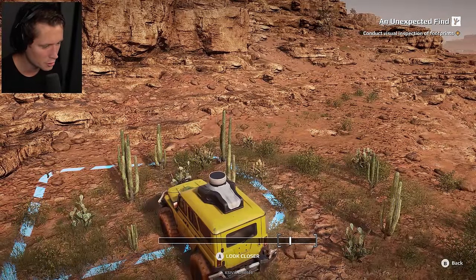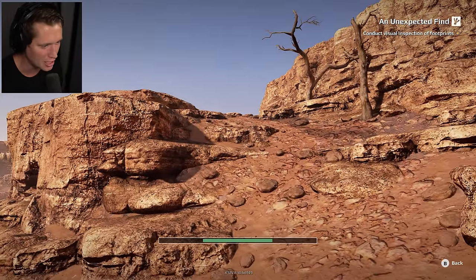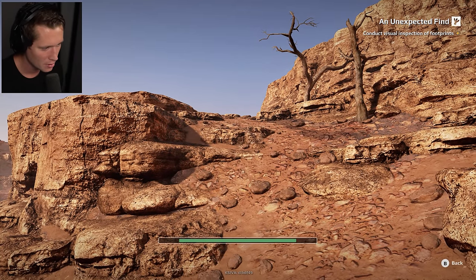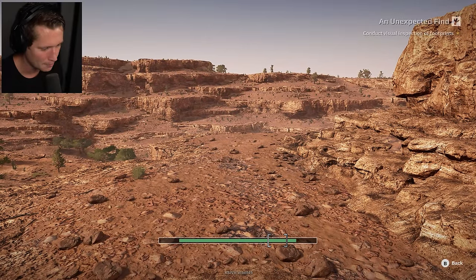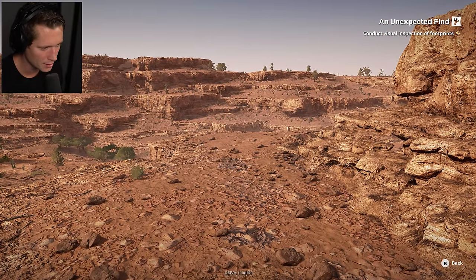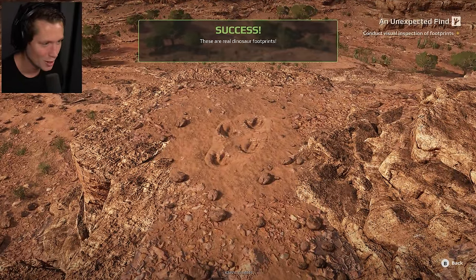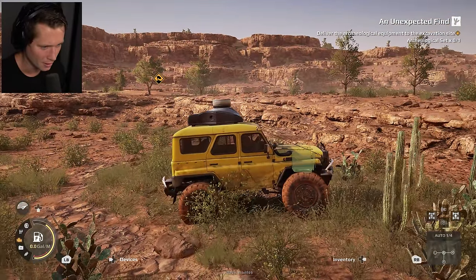Conduct a visual inspection of the footprint. So we've got more footprints. That means we're probably going to find another skeleton. And it looks like the footprints go up. Kind of a tight one to hit there. Are we going to have to go up? Oh, those are legit. Those are even better than our last ones.